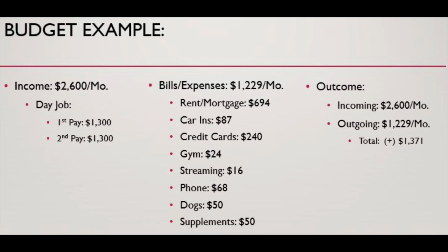So in the far right column, we have the outcome of this. You have your incoming of $2,600 a month. You have your outgoing money of $1,229 a month. And this is a net of $1,371 a month. That is bonus. I wanted to give you guys this budget example just as a good visual to what we were just talking about. So with that being said, that's going to wrap it up for today's video.